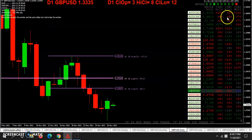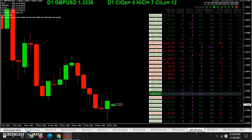Inside bar action, there's really not that much inside bar action at all. Few on the monthly, even fewer on the weekly, and even fewer on the daily. Range, we've got one pair over 100 pips, but none of the others are really that close. The Euro New Zealand's clocking in at 97 at the moment.